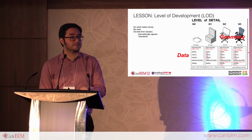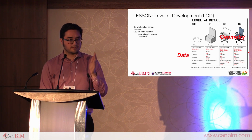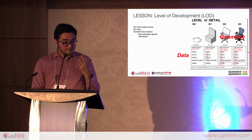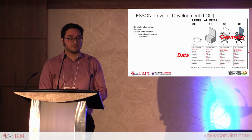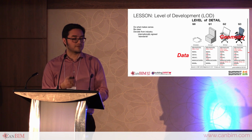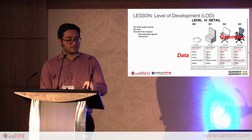We decided to deviate from it and just basically split it out in a way that made sense for us into data and geometry. Because to us, it's not like the data and the geometry are both getting more refined during a project. We can have a 2D representation of a chair, which is an element that, for example, doesn't need to be coordinated. But what we want to have information on is what was installed, right? Who is the manufacturer? Is there a shop drawing for it? That is the information that is of value. So you have to be strategic, basically, in the modeling strategy.